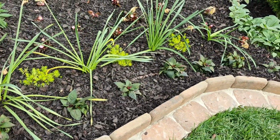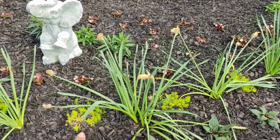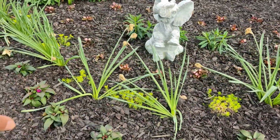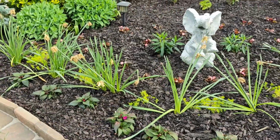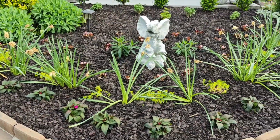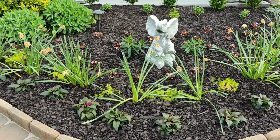Literally just mulched this bed earlier this morning. I did also plant a drift of lemon coral sedum behind that, so I think the pink and the lime green will be a nice contrast. Also, I divided all of my daffodils and planted them along the front curve, which I think is going to be so amazing next spring.